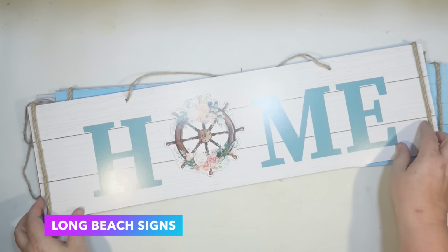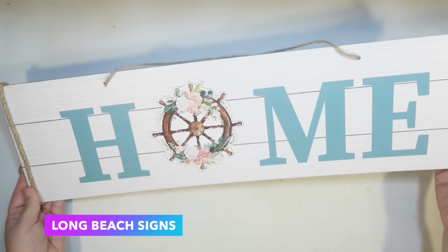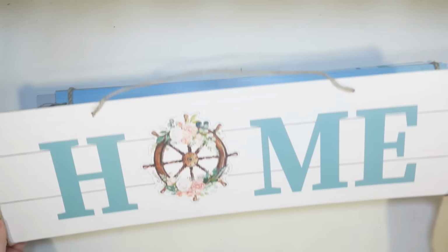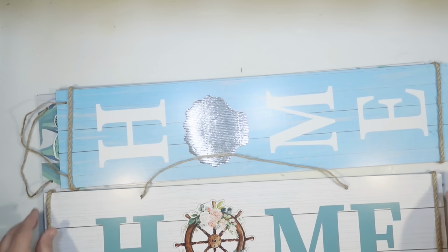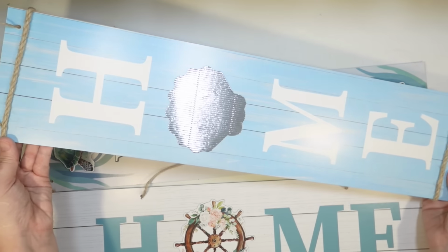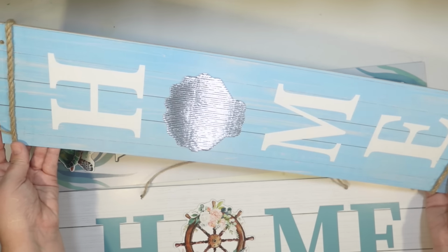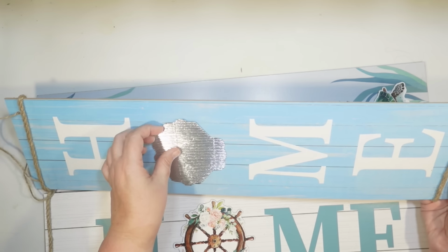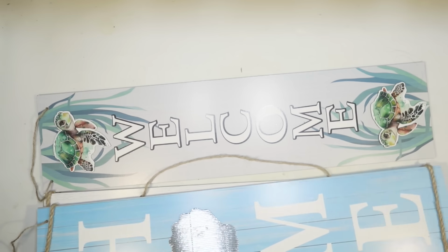They also have new long beach signs this year. So this one said home. I'll probably replace the little ship wheel with a shell or something. They have the longer home one too that looks like blue boards. The shell on it is made out of cardboard, so that totally needs to be replaced. But I thought it would be a great blank, and it'd be really easy to peel that off.